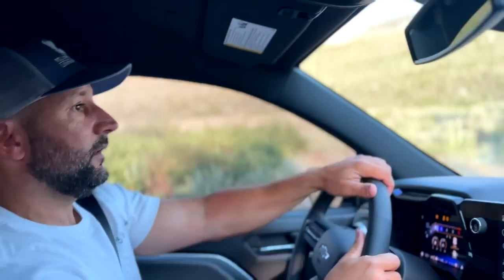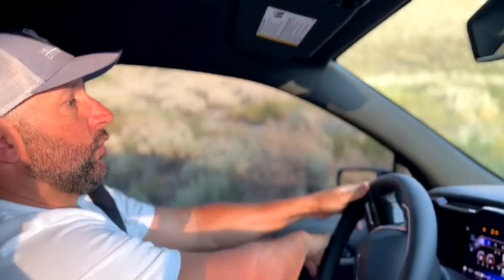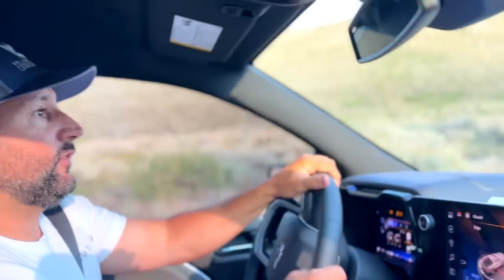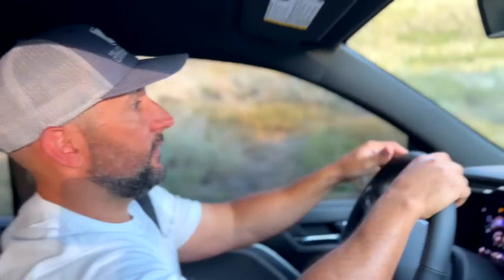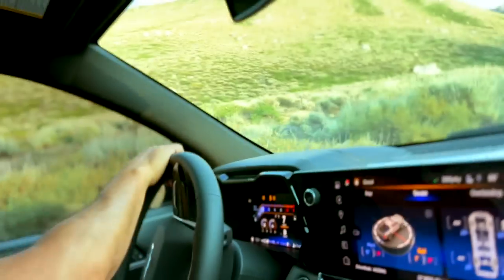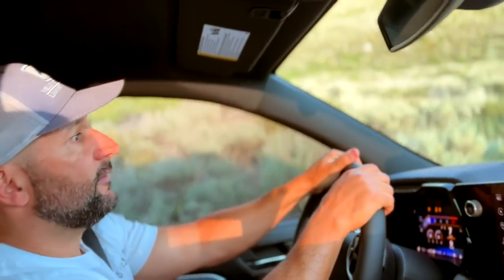It's a lot smoother, a lot quieter. I think that's the difference between coilovers in the front on this truck and the independent front suspension. But this thing just handles really good. And in case you're wondering, this is the Trail to Nowhere in Mammoth, just outside the city of Mammoth.